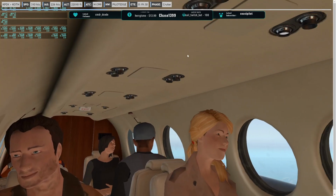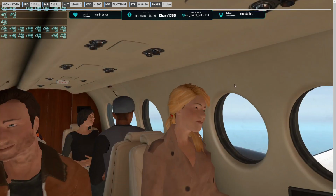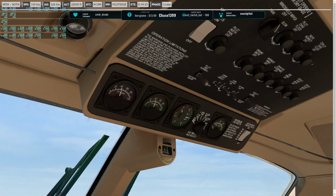Can't turn the lights on or off in here. You only have light control here for cabin lighting.